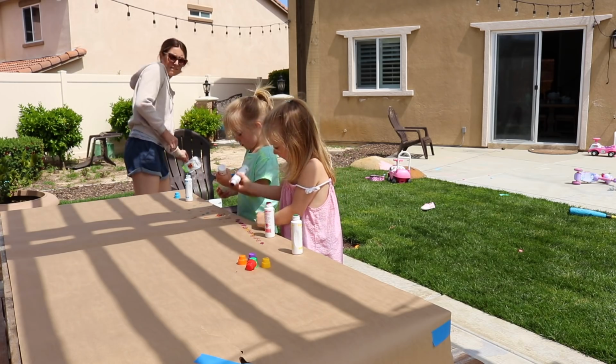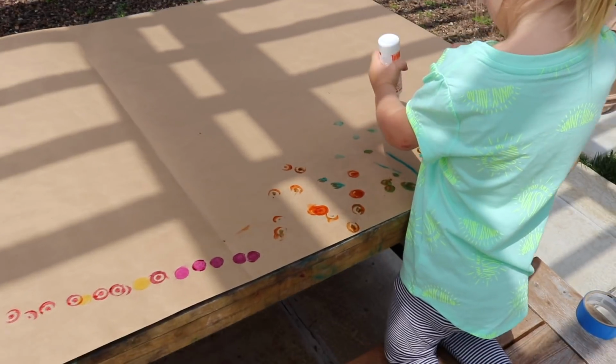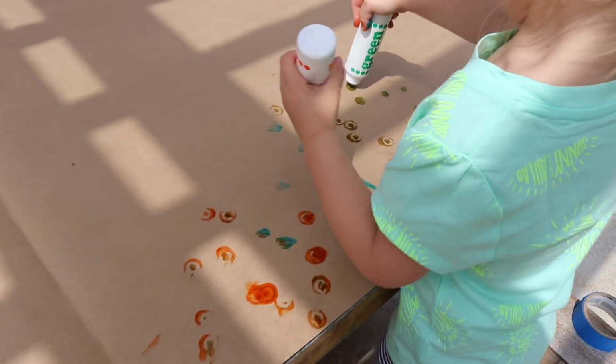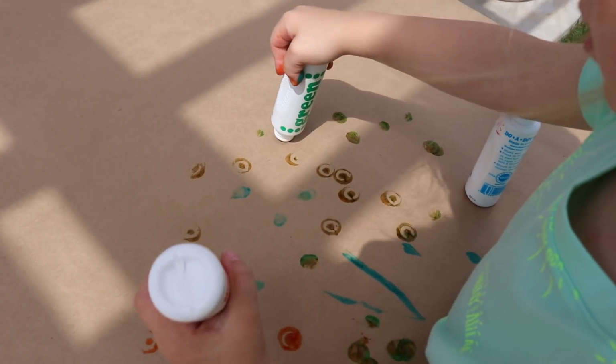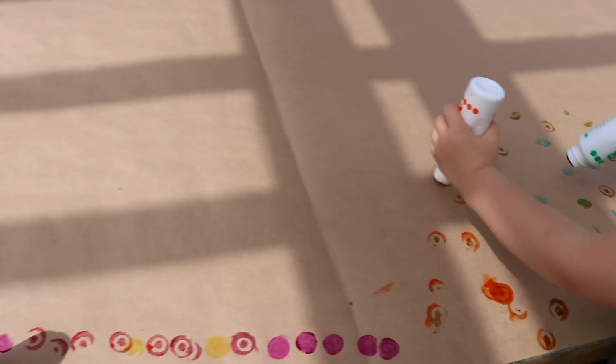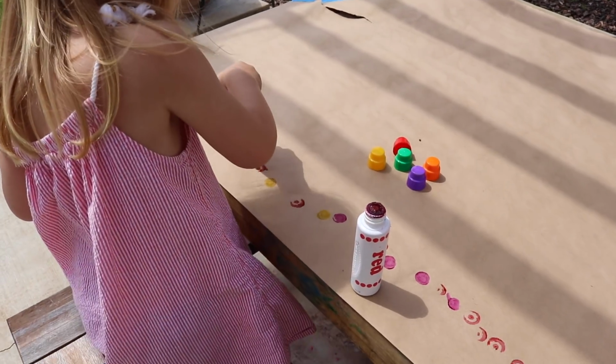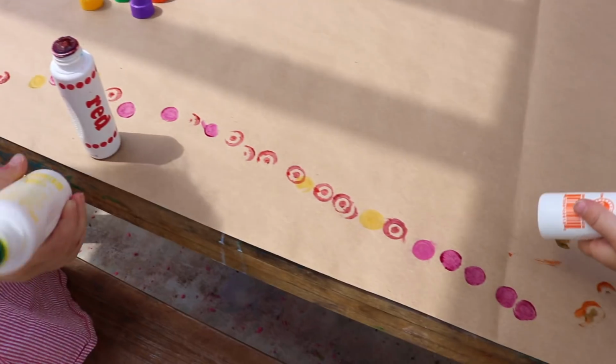I just love seeing them do their own thing. They kind of get in their own world when they're outside doing some type of craft, and it's just really cute to watch the two of them talk together and create their own things, and this keeps them entertained for so long, it's insane.